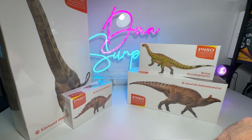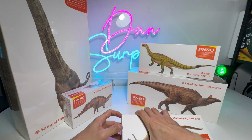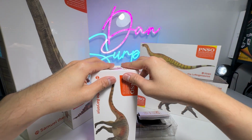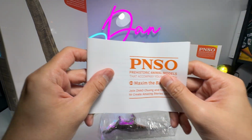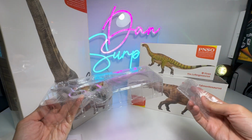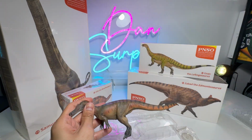So let's open this. It is brand new and it is sealed. So let's get the first figure out. Okay, I'm gonna put the box aside first. Beautiful box, I'll be keeping it. And every figure comes with a little booklet. We'll have a close look at this booklet later on, as well as a poster. It is a very gorgeous poster. We'll have a look at it later on as well. And every figure is nicely and individually wrapped. So let's get it out. Nicely wrapped.